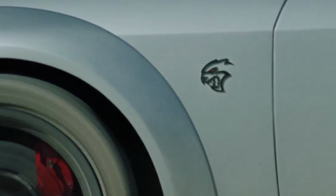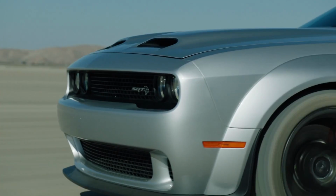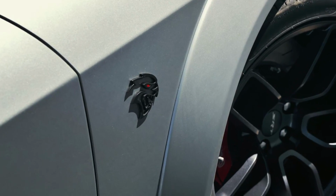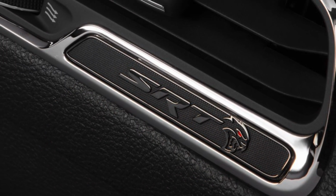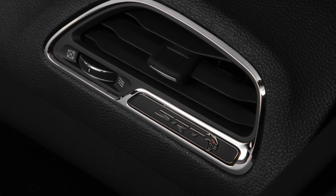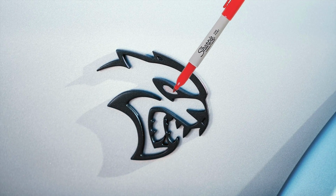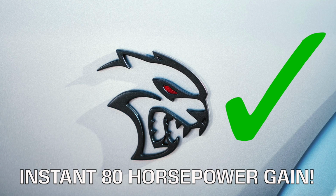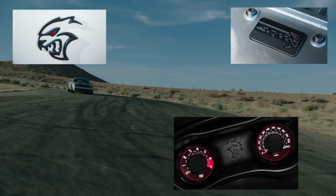All over the car, there are emblems sporting a Hellcat logo with a red eye. I mean, Dodge really pays attention to detail, and that's what I love about them. The fender badges, the engine, the startup screen, the key fob, and even by the vents, you will find the Hellcat logo with the red eye. So it's only a matter of time before regular Hellcat owners up-badge their car with a simple red Sharpie marker. But seriously, it is pretty cool that Dodge went the extra mile and put those details in.